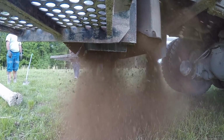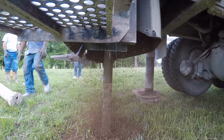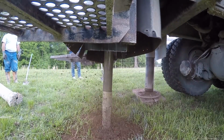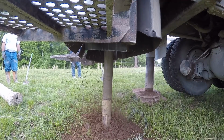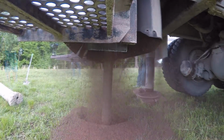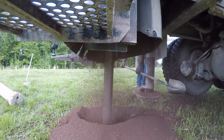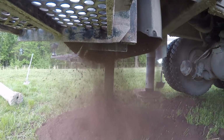All in all, this process took somewhere in the neighborhood of 7 hours. Give me your best guess how deep we had to go right here, if the witching sticks worked or not. So we're busting through till we hit rock, till we hit granite, and then they blow the hole out.